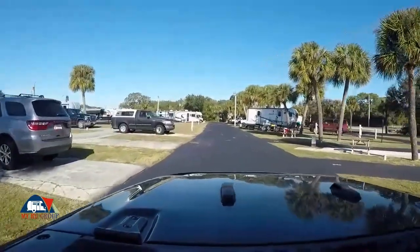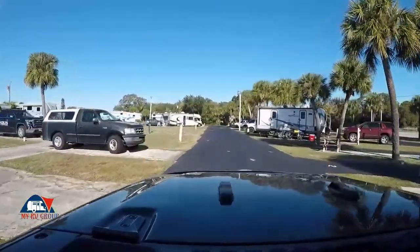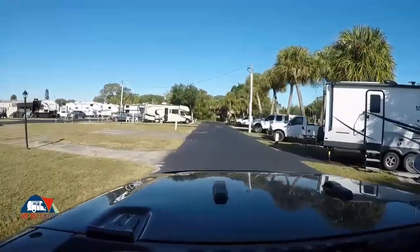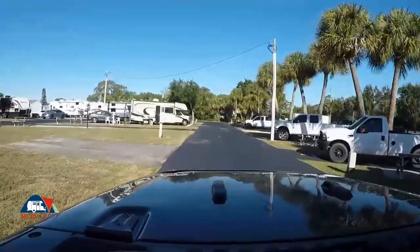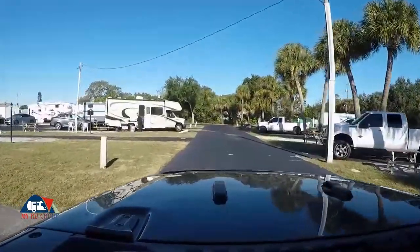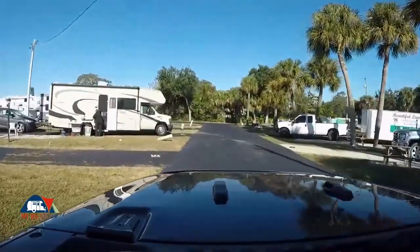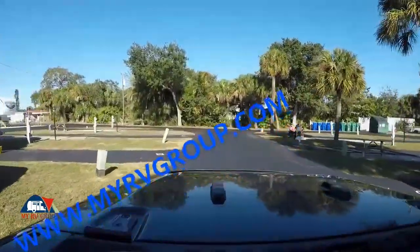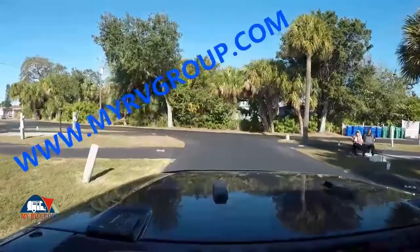We're kind of in the front section. Most of these are more of the short-timers that are either passing through or just here for a week or two and then head back out, from what I've seen since we have been here. It's a well-kept up, well-maintained park.